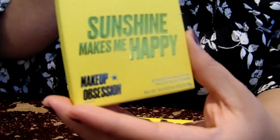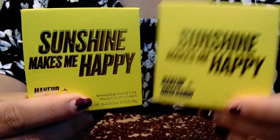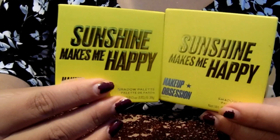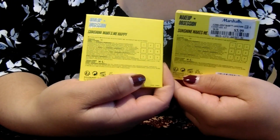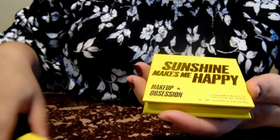So this is the outside packaging. If you can't tell, this is very clearly going to be yellow. This is the packaging on the outside. This is the packaging on the inside. It's pretty much exactly the same inside-outside packaging. And then we'll open it up.